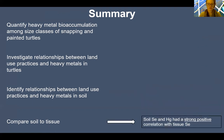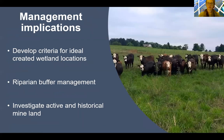And answering the question of whether there's a relationship between the soil in the wetland and the turtles that are living in that wetland, soil selenium and soil mercury had a very strong positive relationship with what was found in the turtles, which was really interesting. And with all of this information, we can gather a little bit of criteria and say, let's make a sensitivity analysis for where we can put created wetlands where they could be the healthiest, per se. And answering the question of how far away we should manage these wetlands with a riparian buffer of some kind.